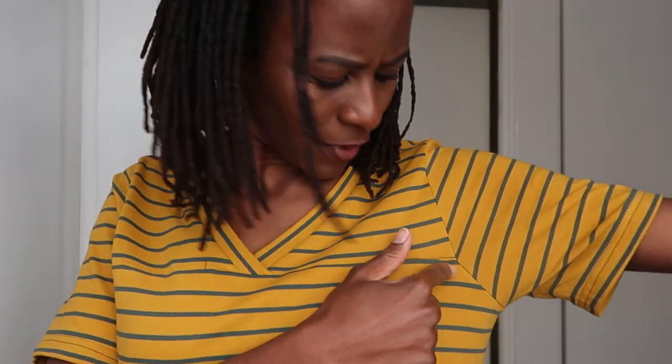Actually, I like the construction process. It would have been much faster if I didn't complicate it with stripes and trying to pattern match it. I tried to see that I match up at least with one of the stripes here. Didn't do it so well this side. You can't match all the stripes. You can only get one to match up with the sleeve one. But I'm happy with the work I did and with the pattern matching.